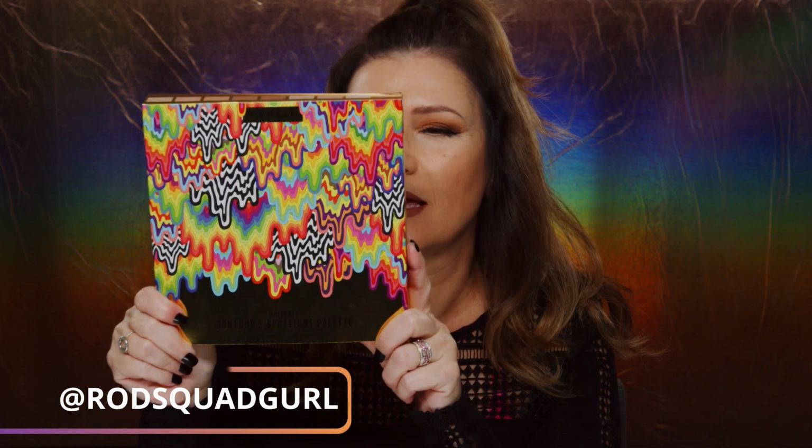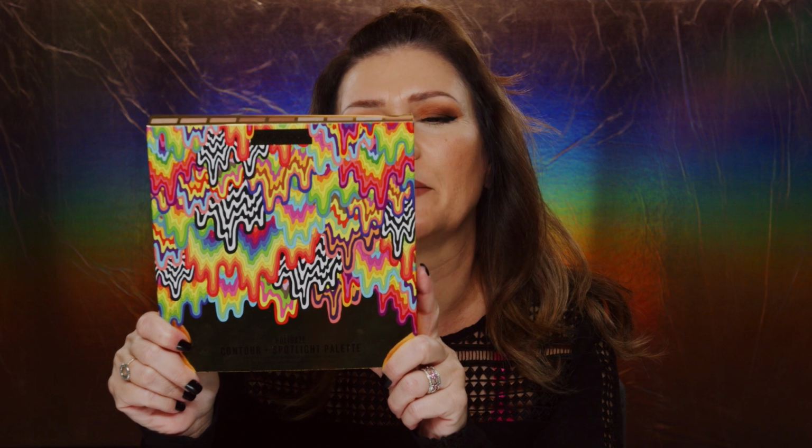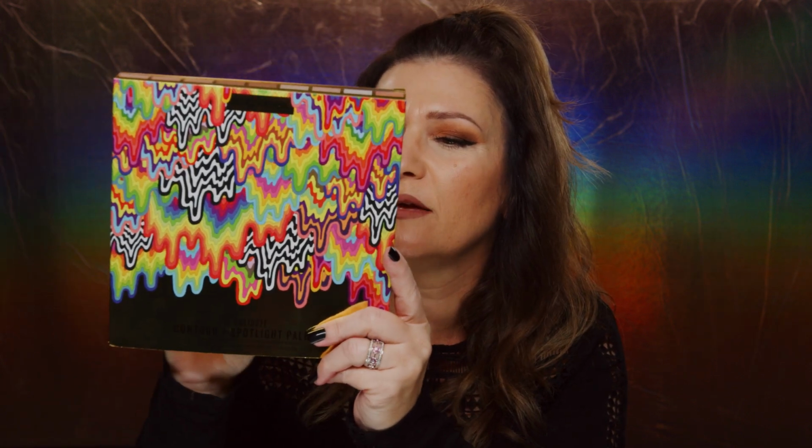Holidaze collection for Smashbox, and it is their contour spotlight palette. Super excited. I picked up one of these for myself and one for you. This is part of Smashbox's Holidaze line. They had a local LA artist do this collection. I absolutely love it because I think it's a year-round design that you can carry in your purse, have around, and it's not gonna look all Christmassy. And if you haven't checked out the other items, go and do it because it is limited. Once they're gone, they're gone. They're not going to be hanging around.